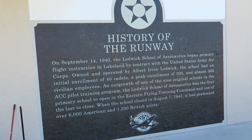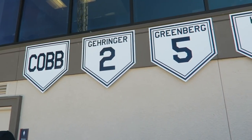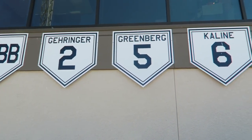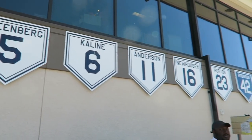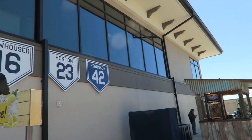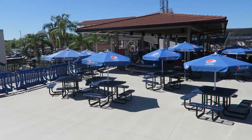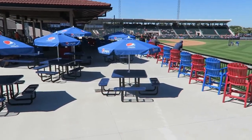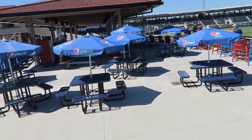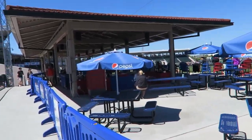A little history here. We have the Tigers Hall of Fame numbers that are retired here, including Jackie Robinson. He's retired at all Major League ballparks. So move on from the Hooters Plaza to the Pepsi Pavilion. All these areas are new, I believe. At least the branding of them is new.